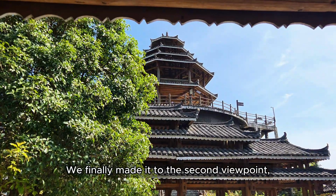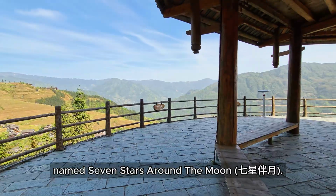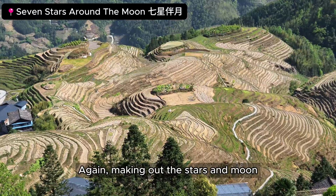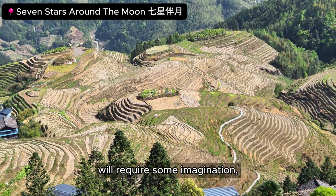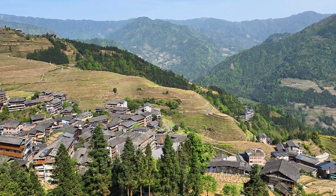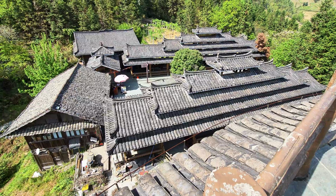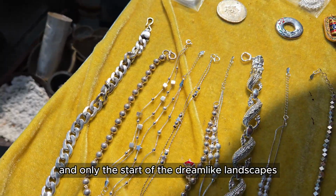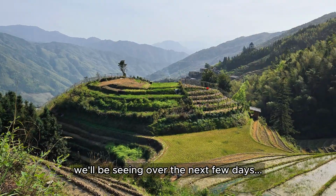We finally made it to the second viewpoint, named 7 Stars Around the Moon, 七星半月. Again, making out the stars and moon will require some imagination, but the views are still breathtaking nevertheless. It was how we ended our second day in Guilin, and only the start of the dreamlike landscapes we'll be seeing over the next few days.